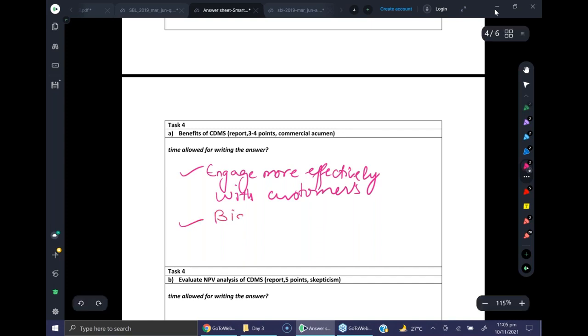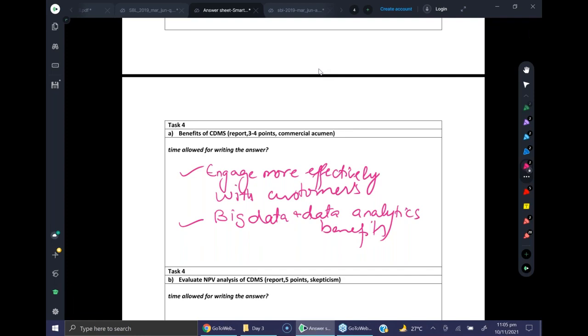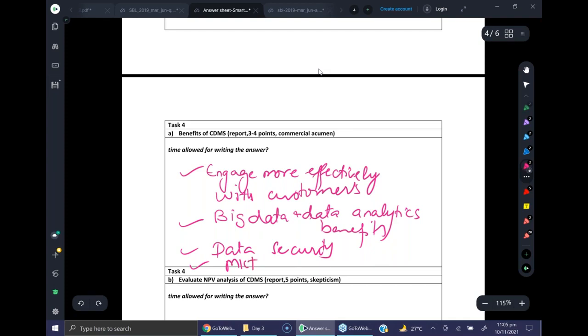Then we can get benefits of big data and data analytics. If we have a sophisticated system which has proper information, analysis can be done through it. It can help with more data security. It can help with a more effective marketing plus sales strategy.